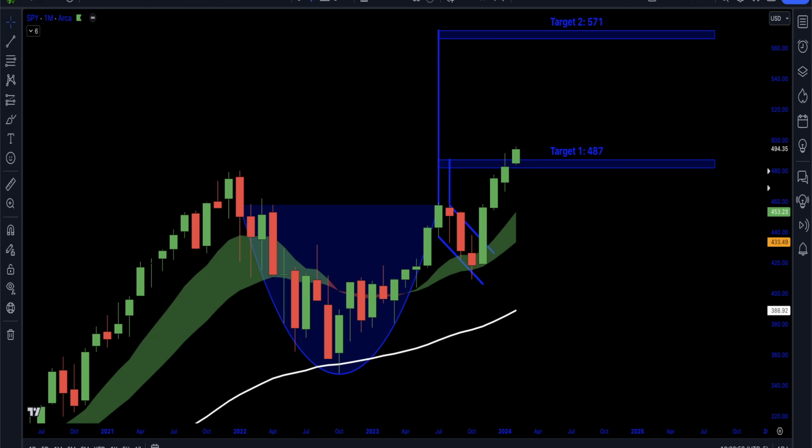Let me show you a few other things here. By looking at the chart, guys, you can see that we did have a cup and handle, and we continue to fill that cup and handle. You can see this beautiful support line here on the monthly with SPY. At the beginning, we said we were waiting for this candle to form so that we can see a nice support and a third white soldier going up. And we got that, guys.